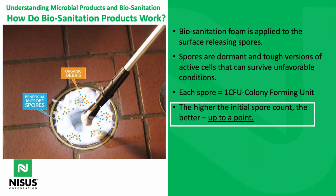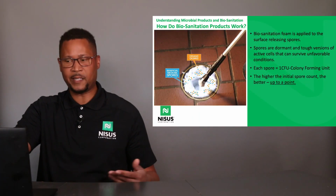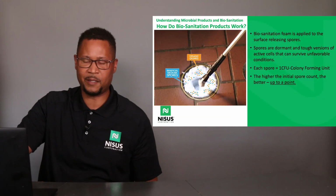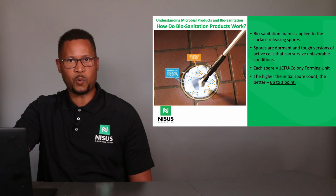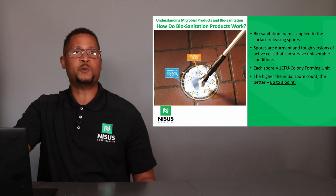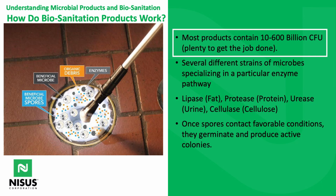So the higher the initial spore count, the better the product, up to a certain point. Now, you can get extremely excessive and have 2.7 quintillion colony forming units, but that's not going to be more effective than something that has 255 billion CFUs. So up to a certain point, the CFUs are very important. Most products contain anywhere from about 10 to 600 billion CFUs, and that is plenty to get the job done. For most surfaces, you will not actually need anything as high as 600 billion CFUs, but the higher the CFU or spore count, the better.